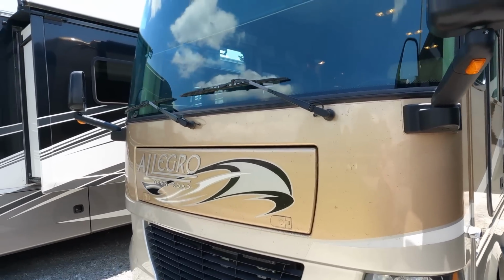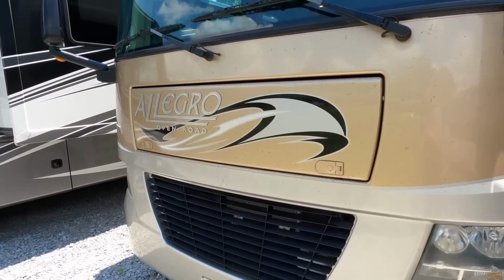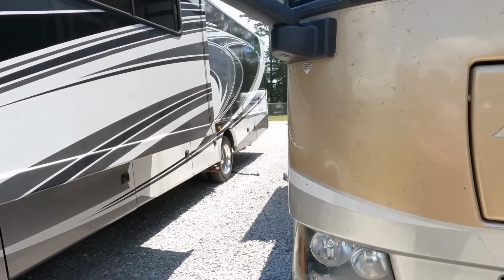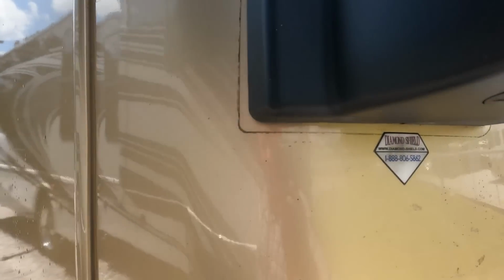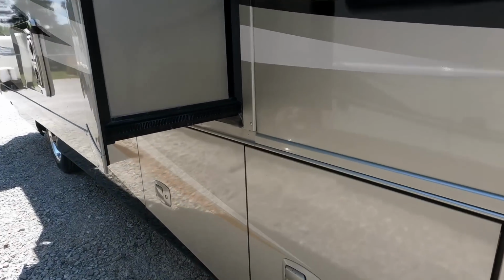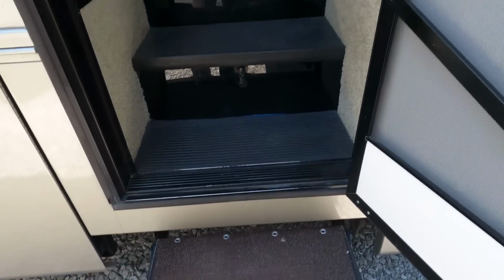It does have a driver's side door, big one-piece windshield that looks great. Motorhome runs smooth. We drove it almost 600 miles back here. Does have the diamond shield on the front. That's your little pet window. And what a coach.